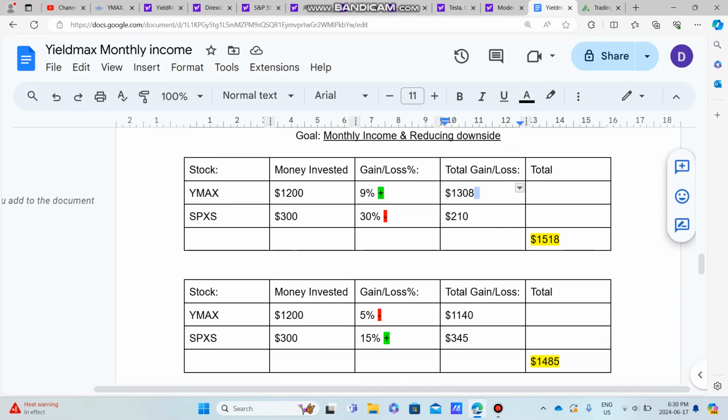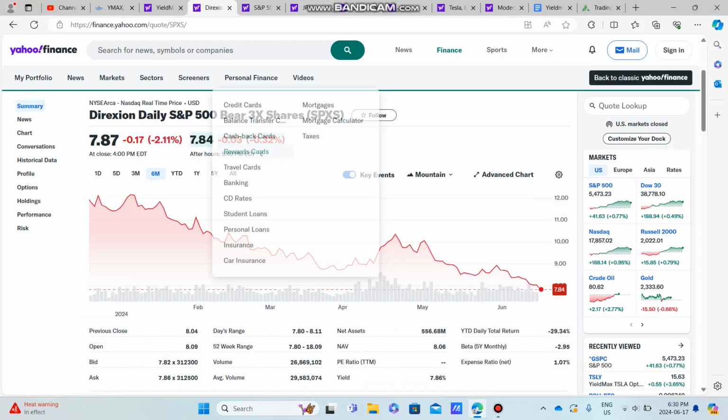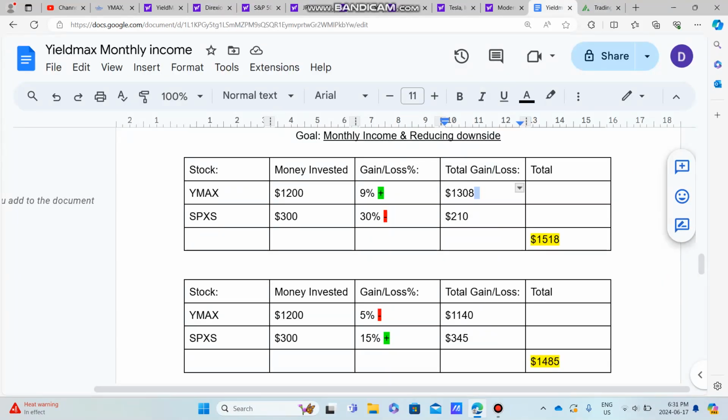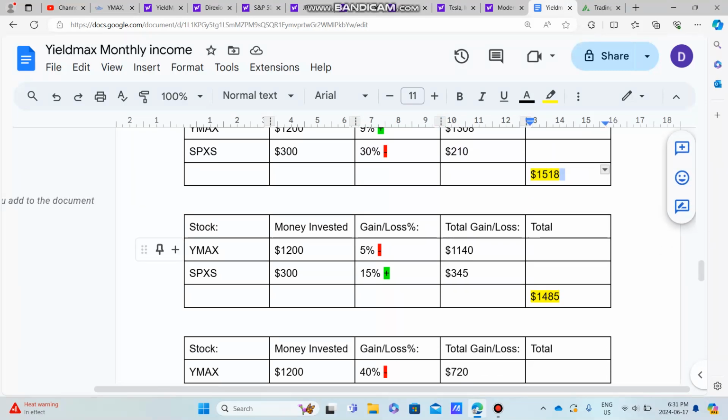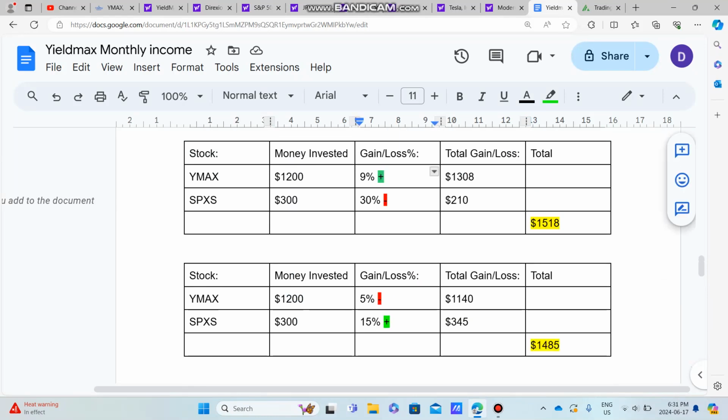SPXS is the 3 times bear, so whatever the S&P 500 does, it's going to go 3 times in the opposite direction. You could see that if YMAX is to gain about 9%, most likely SPXS is going to lose about 30%, which brings us down to $210, which is actually a total gain of $18 when starting with that $1,500 investment.